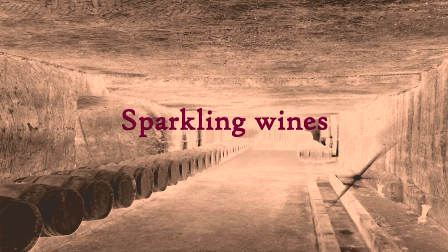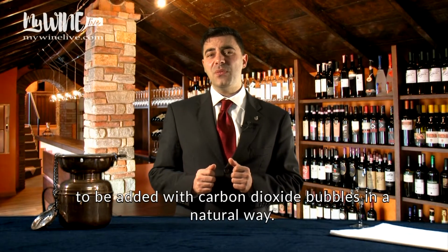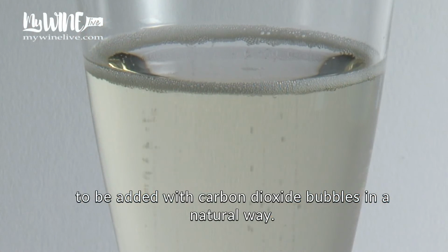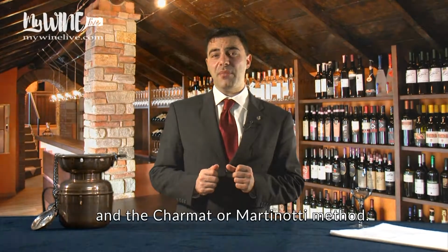Sparkling wines. Sparkling wines are wines that have undergone a further fermentation to be added with carbon dioxide bubbles in a natural way. The fermentation methods are basically two: the traditional Champagne method or the Martinotti or Charmat method.